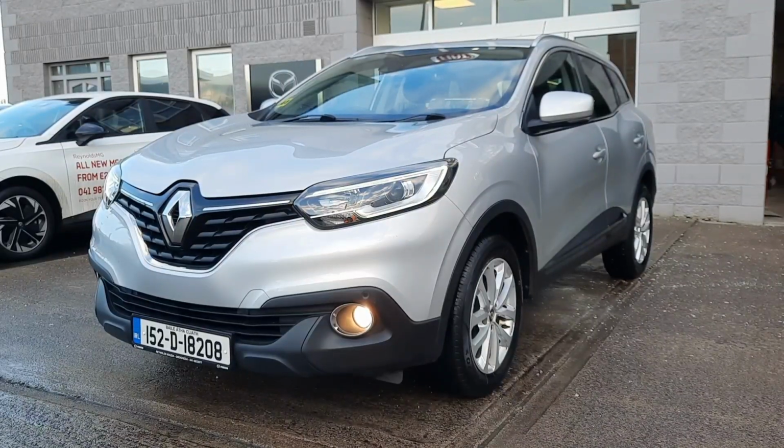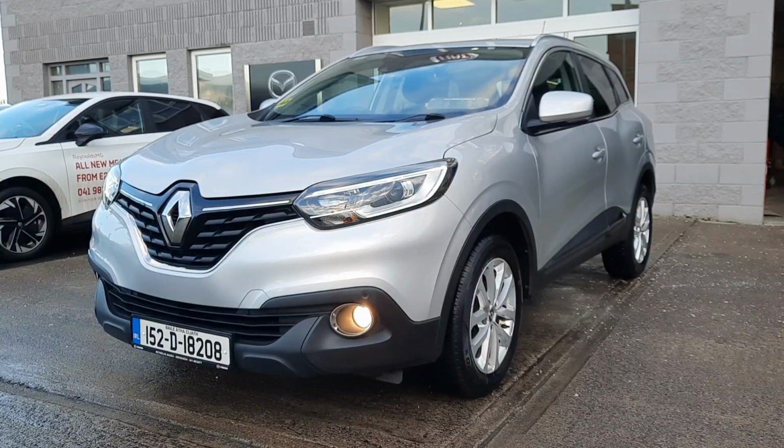I just wanted to give you a quick look today at this 152 Renault KADJAR. So this is a mid-spec model, 1.5 diesel. You've got the alloy wheels, spot lamps. It's got the nice LED effect around the headlamp as well, and lots more inside.